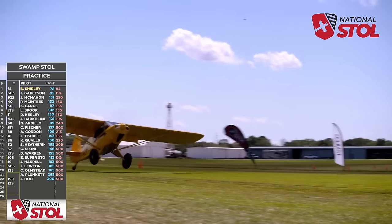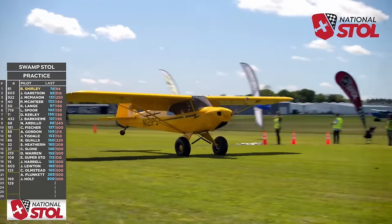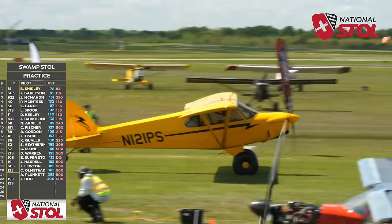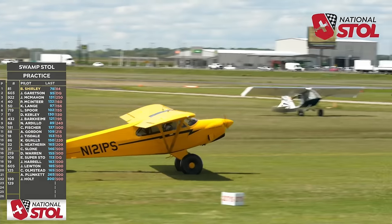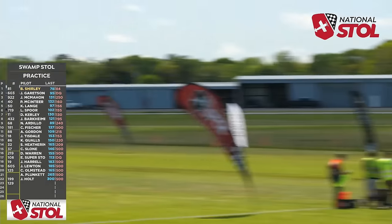Kelly now trying to save it. Oh. Yeah, he just got a little slow and a little low. And I wanna mention to folks too that we're being pretty hypercritical, right? It's real easy from this seat. Yeah. But also that was a great landing. Right? It was an awesome landing.